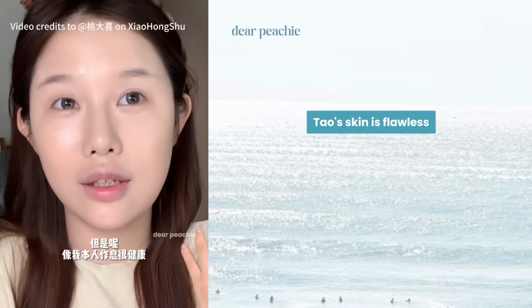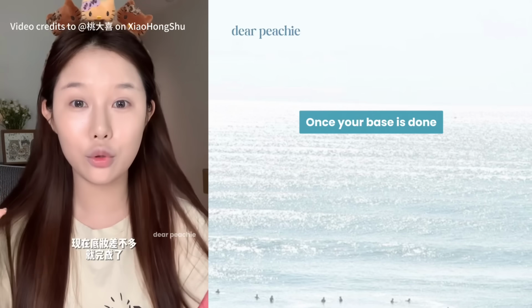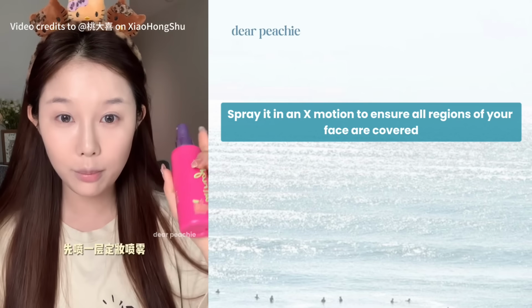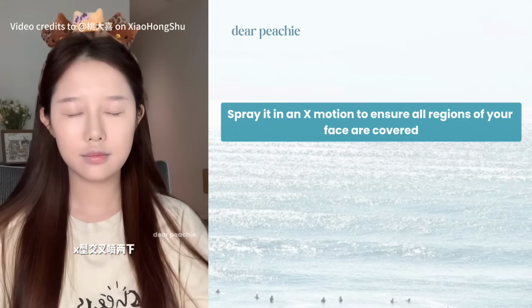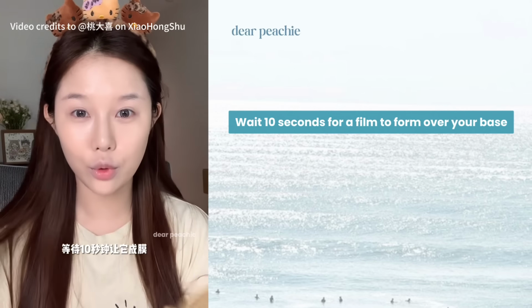Tao's skin is flawless, so she doesn't need to conceal any blemishes. Once your base is done, set it with a setting spray. Spray it in an X motion to ensure all regions of your face are covered. Wait 10 seconds for a film to form over your base.